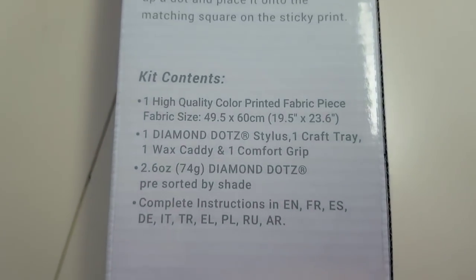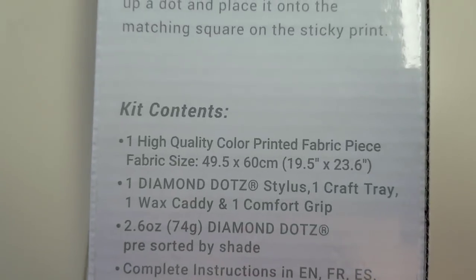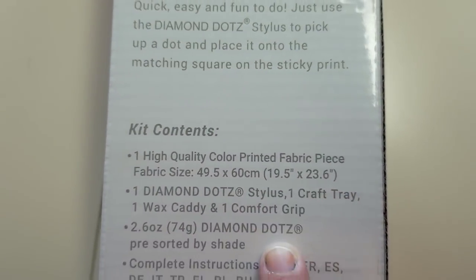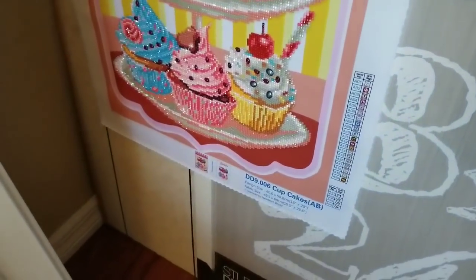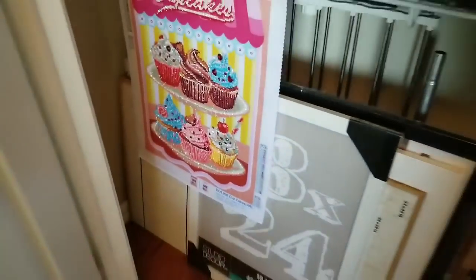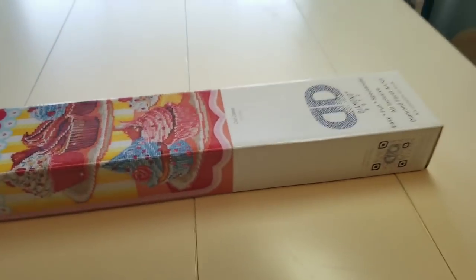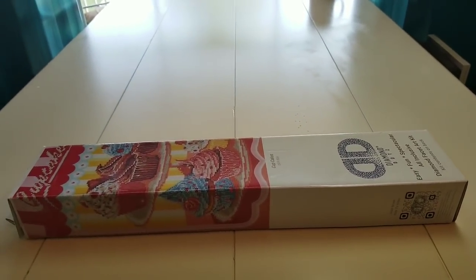Okay, so this is the box that the diamond dots came in, and so you can see when I was at the store reading the dimensions. Printed fabric piece, fabric size. It gives the fabric size, but not the design size. So when they're giving you that dimension, they're not telling you the actual dimension when you want to eliminate the border. It's the whole fabric size. So just for those of you who like to purchase absolutely everything that you're going to need to do a project start to finish, keep that in mind, that your frame might not be right if you don't have the exact dimensions of your design size. So I'm not one of those though. The framing part, that's like a footnote in my biography.